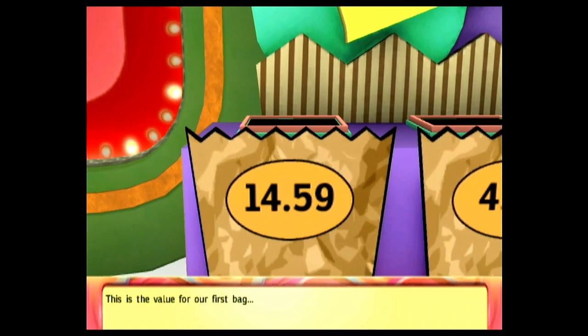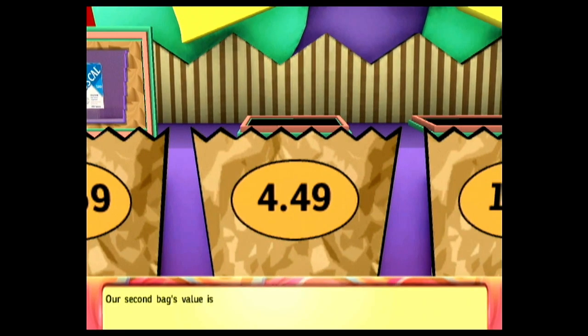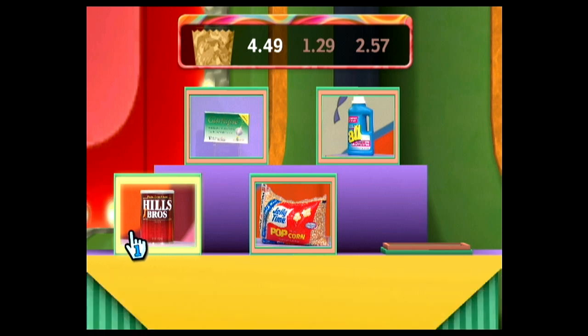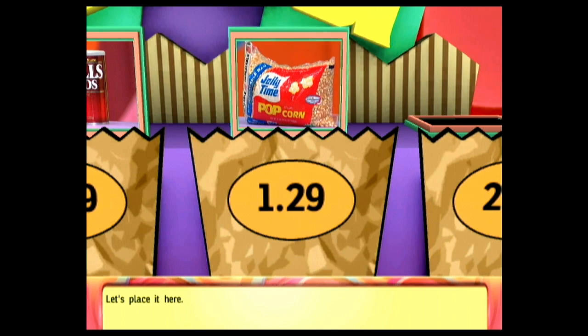This is the value for our first bag. Which item do you think matches that value? Let's place it here. Our second bag's value is this. Which item do you think matches that value? Let's place it here. Our third bag is worth this much. Which item do you think matches that value? Let's place it here. This is our final bag's value. Which item do you think matches that value?